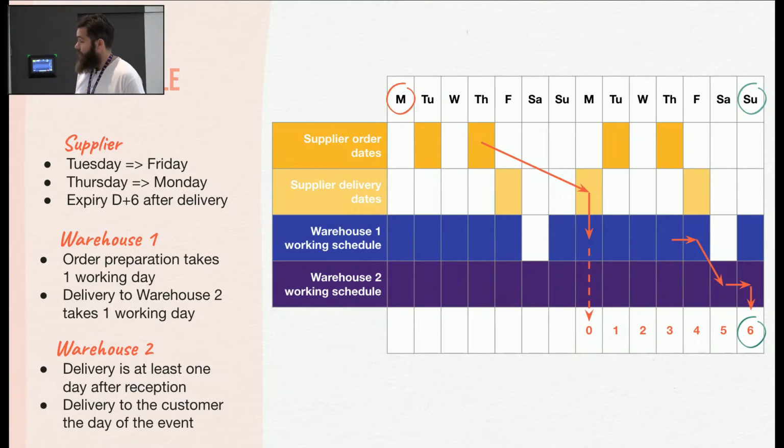The stock pickings from reception to delivery can all be created at the dates we found. If we couldn't find an order date which will lead to a valid expiration date, or if the date we found would be in the past, which can happen, if we were, let's say, on Friday, it would have been too late, then the sale order confirmation should be denied.